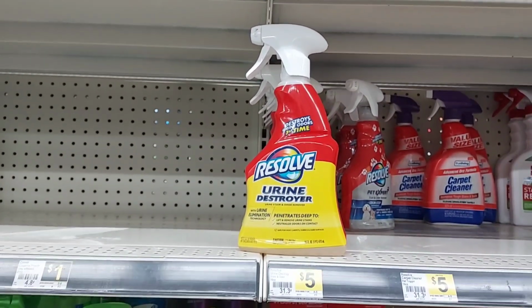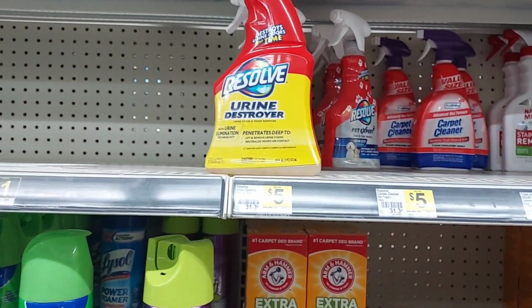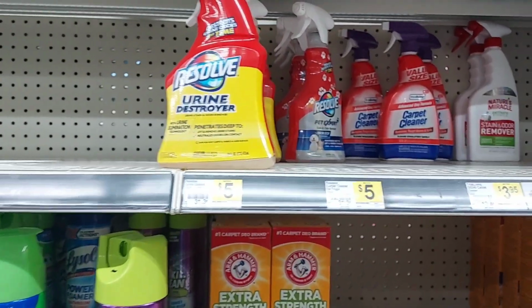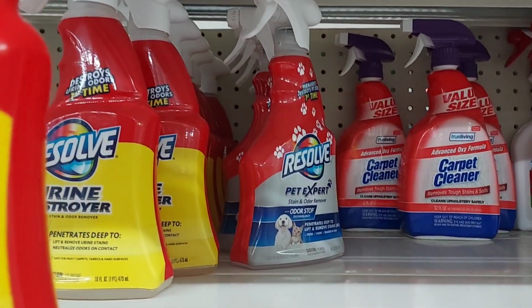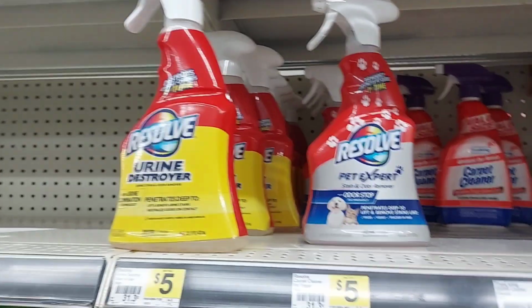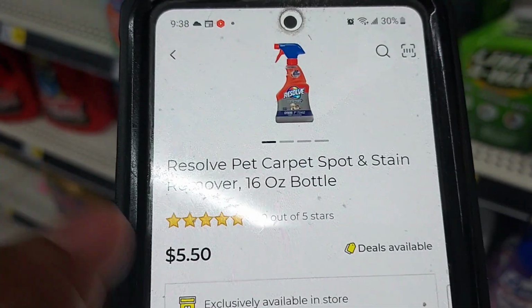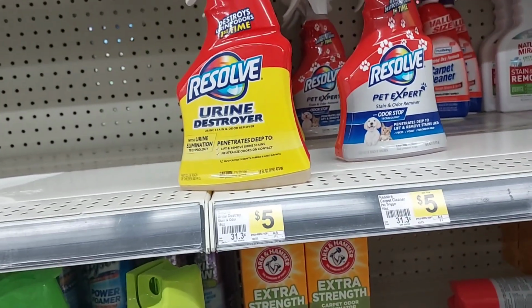Alrighty guys, so our next deal is going to be on this Resolve Urine Destroyer. I don't know, you could probably get the Pet Expert too. Let me make sure that this attaches. 1 second. Okay, so yes, the Pet Expert works also. So these are actually $5.50. The shelf isn't right, so they're $5.50, but there is a $1 digital coupon. Now, let's talk about Ibotta.